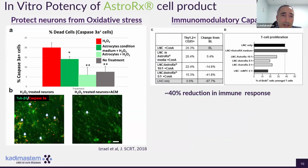Another potency assay that we applied is the protection from oxidative stress. When cells were exposed to hydrogen peroxide, you can see the level of apoptotic cells by staining for caspase-3, and you can see that even with the medium of the astrocytes, and moreover with the co-culture with the astrocytes, the level of apoptotic cells was reduced significantly. In terms of immune modulation, we see that incubation of lymphocytes with astrocytes in the presence of concanavalin A significantly reduced the immune response by about 40% from the baseline.